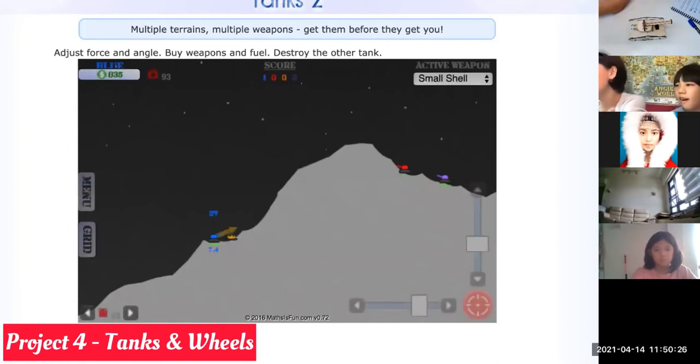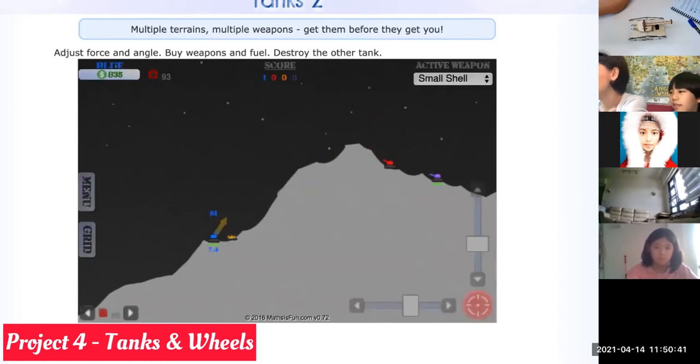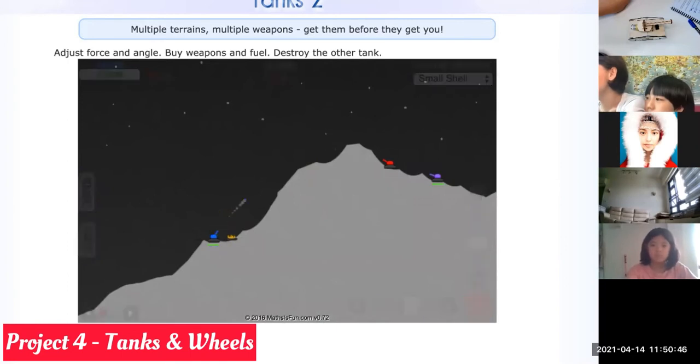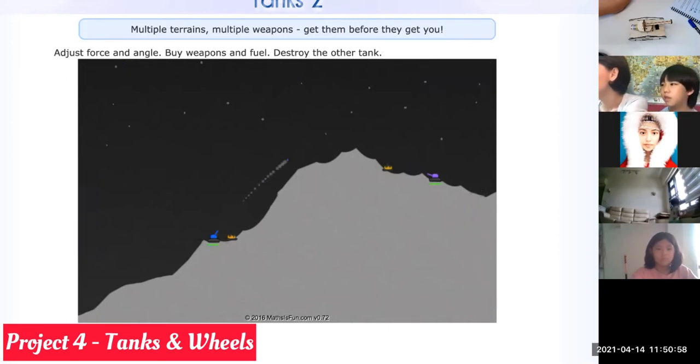So then I have to try to adjust it again. Fire, fire, fire. Give it a try. Too close. It means I need a little bit more power, maybe a bit higher. Let's try it. Not high enough yet. Okay, someone got destroyed by itself, the one with the purple color. It destroyed itself. Too far.